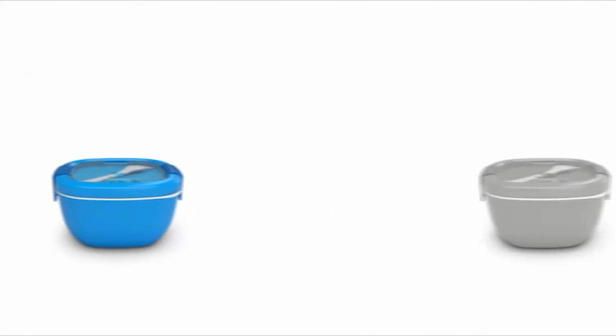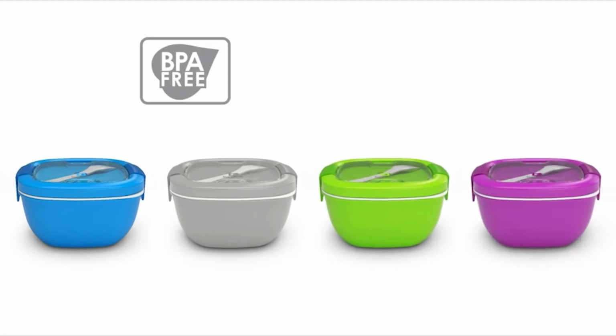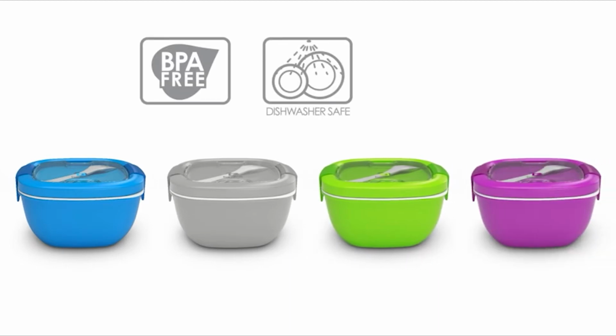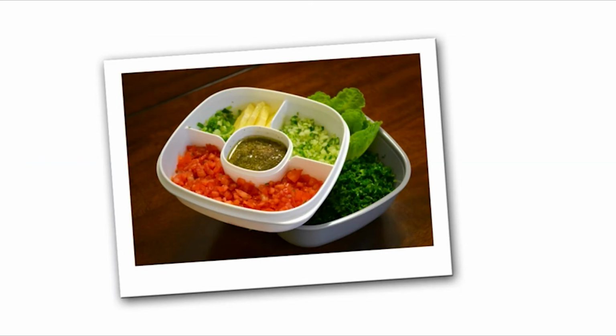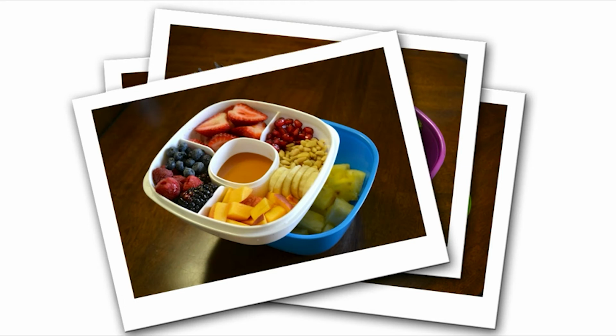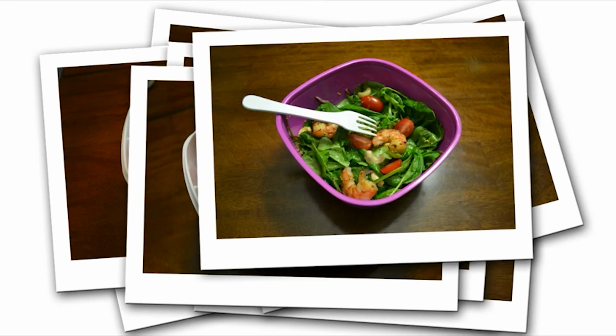Bentgo Salad comes in 4 vibrant color options, and like all Bentgo products, it's BPA-free, top-shelf dishwasher safe, and backed by our industry-leading 2-year warranty. Salads are a tasty way to support your healthy lifestyle. With Bentgo Salad, it's easier than ever to enjoy them fresh on the go.